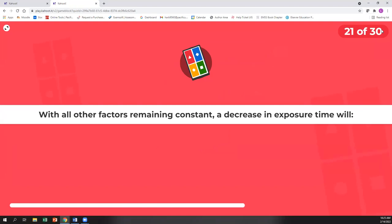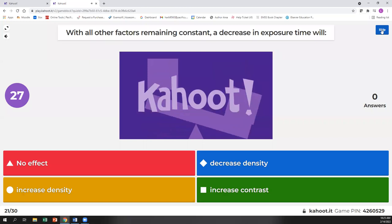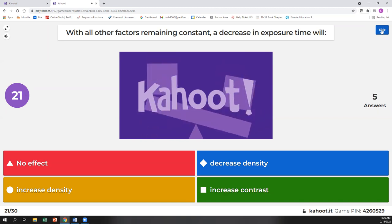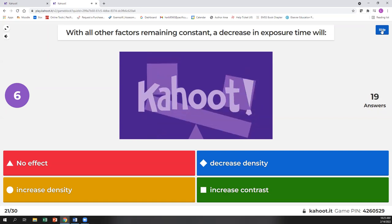With all other factors remaining constant, a decrease in exposure time will do what? Think about when you're in there with a patient and you hit the anterior button instead of the posterior button or something. So you've decreased the exposure time when you do that. So if all things remain equal, what will that result in?